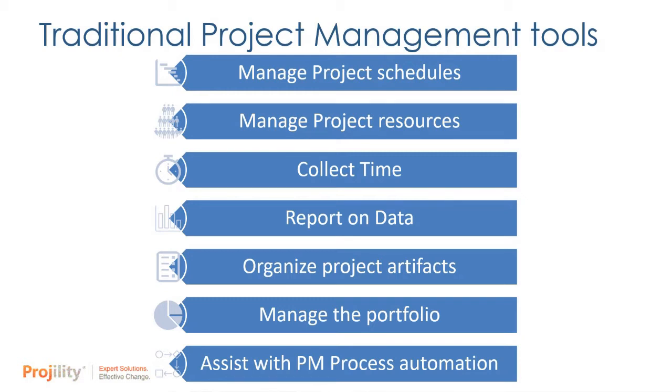And as Ange mentioned in her presentation, resource management is a journey, right? It is a long-term approach you take because there's a lot of organizational change required to do that, but also a lot of business value that comes from that. Traditional project management tools also assist in the collection of time.